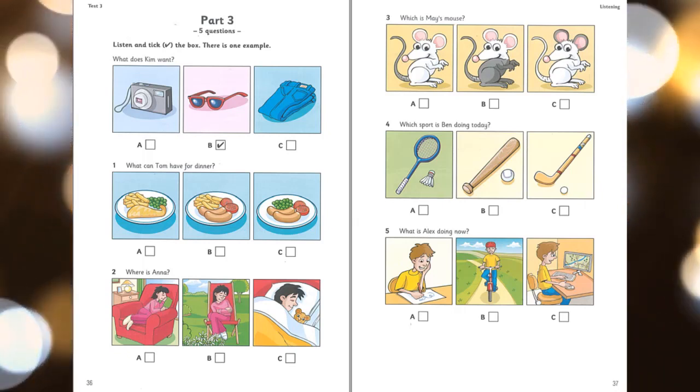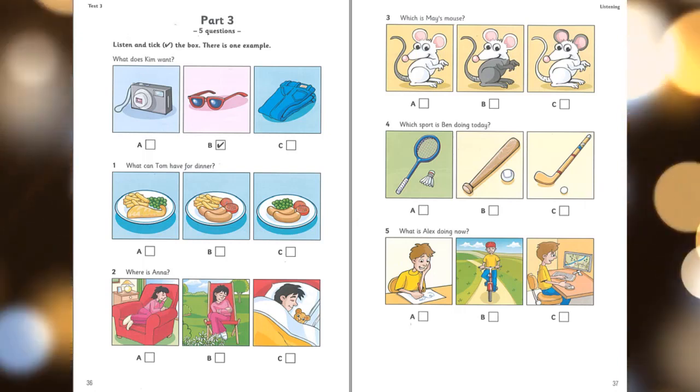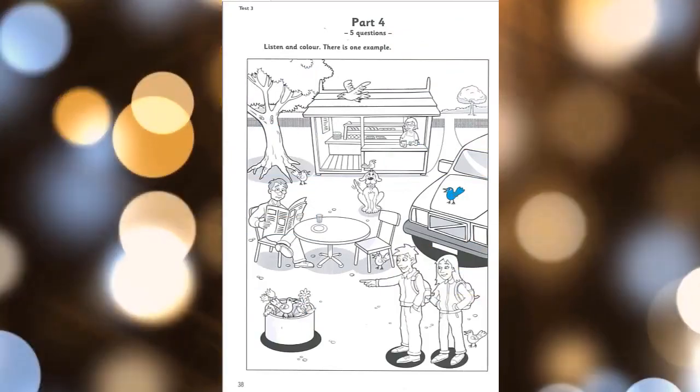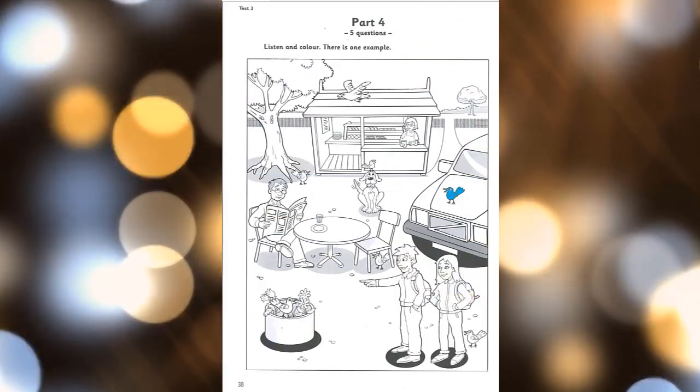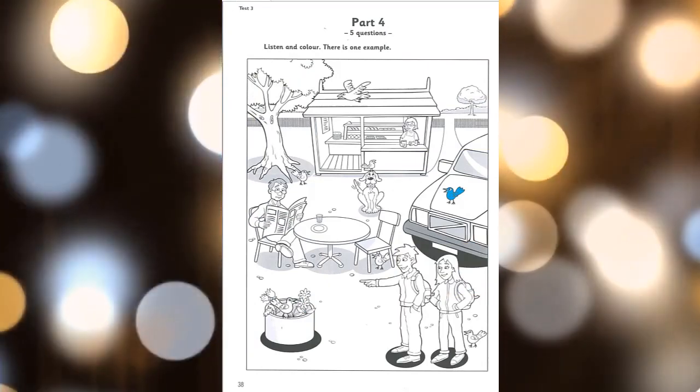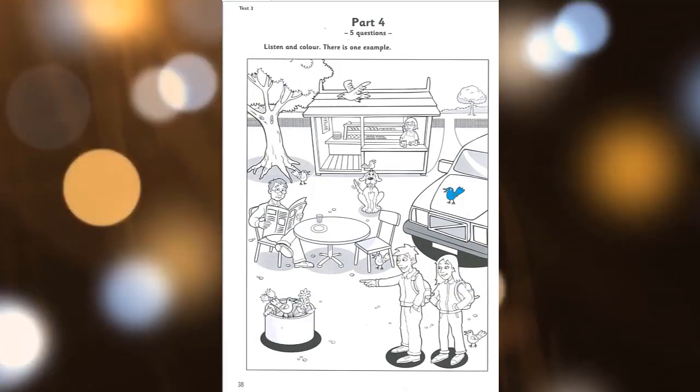That is the end of part three. Part four. Look at the picture. Listen and look. There is one example.